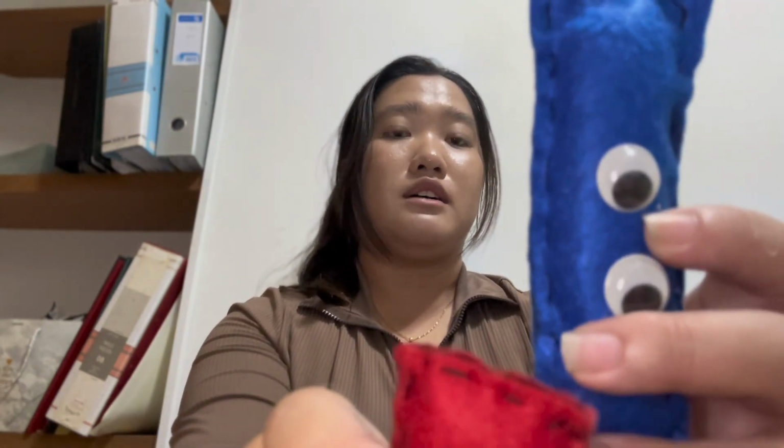So for each shape, there will be a total of 4 felt monsters made out of 2 different sizes, big and small. So for example, this is the big rectangle shape, and this is the small rectangle. I pasted googly eyes on the monsters to enhance the sensorial experiences of children, because I strongly believe that sensorial activities help to scaffold concepts in children's development, and the concepts can be recapped by educators in lessons.